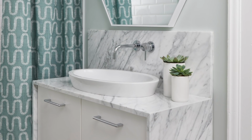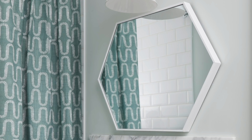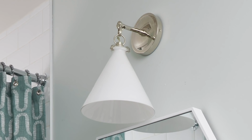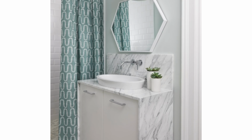It has storage, it has some counter space, it's got a full-size sink, and a really fabulous contemporary looking faucet. We topped it with a hexagonal, sort of an extended hexagonal mirror, something that is fresh and fun and contemporary. A wall mount sconce. We used the existing sconce placement that was here. We were trying to really keep our eye focused on costs. And then a piece of remnant fabric that I had in the office was turned into a shower curtain.